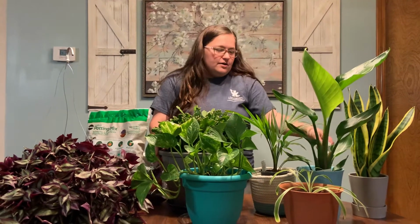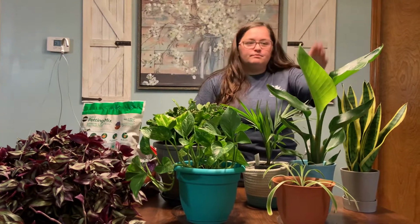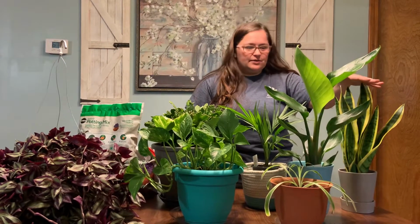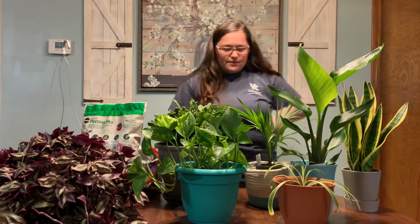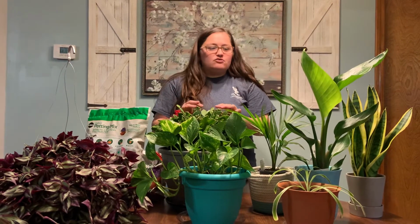I really like them. They last for years. I know people who've had birds of paradise forever, snake plants forever, that get really, really tall. So they're just something really cool and easy to take care of once you get used to them.